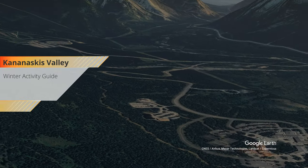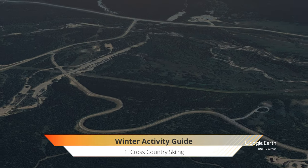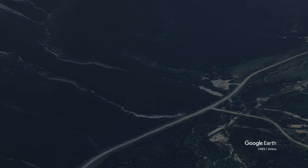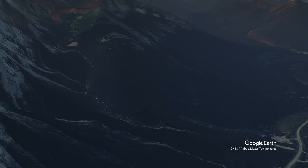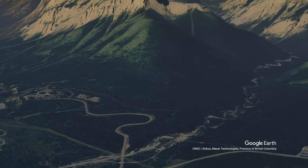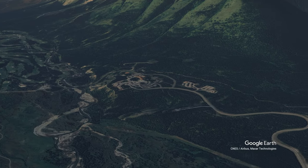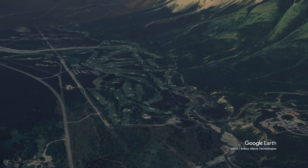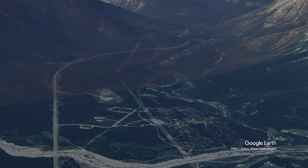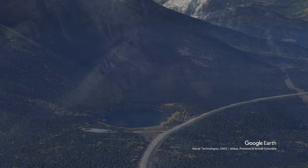Kananaskis Valley Winter Activity Guide: Cross-Country Skiing in Kananaskis Valley. There is an extensive network of cross-country ski trails in Kananaskis Valley. Following are the trails in order from easiest to most difficult. Bill Mill Trail is gorgeous, beginner-friendly, no hills, and one of the few places in Kananaskis where you can skate ski. You have to start at Ribbon Stop at Mount Kidd RV Park for a hot chocolate and go all the way to Wedge Pond.